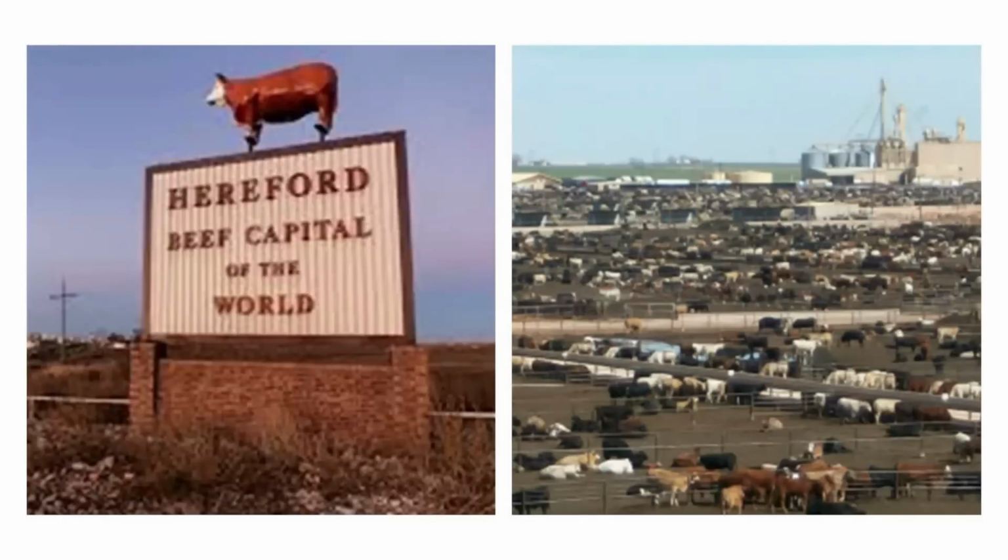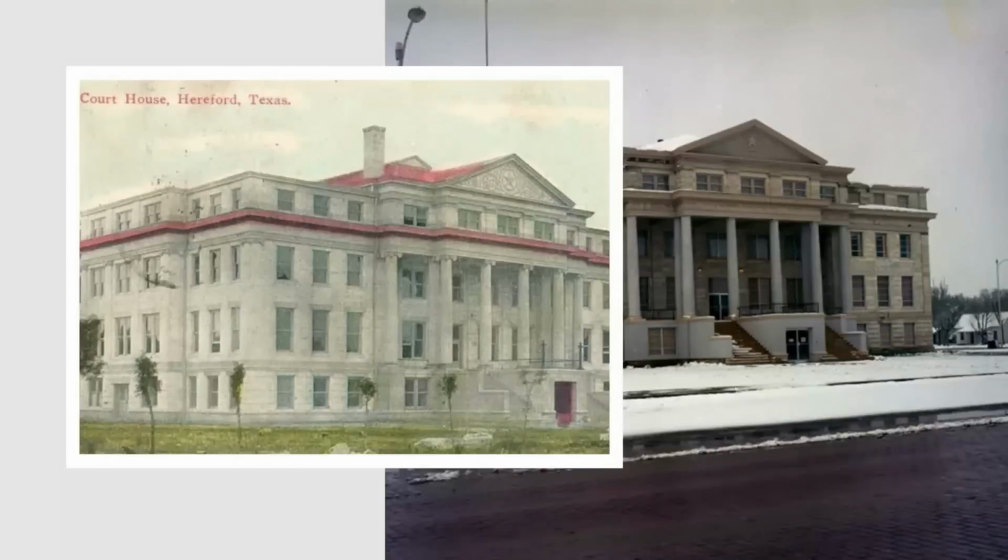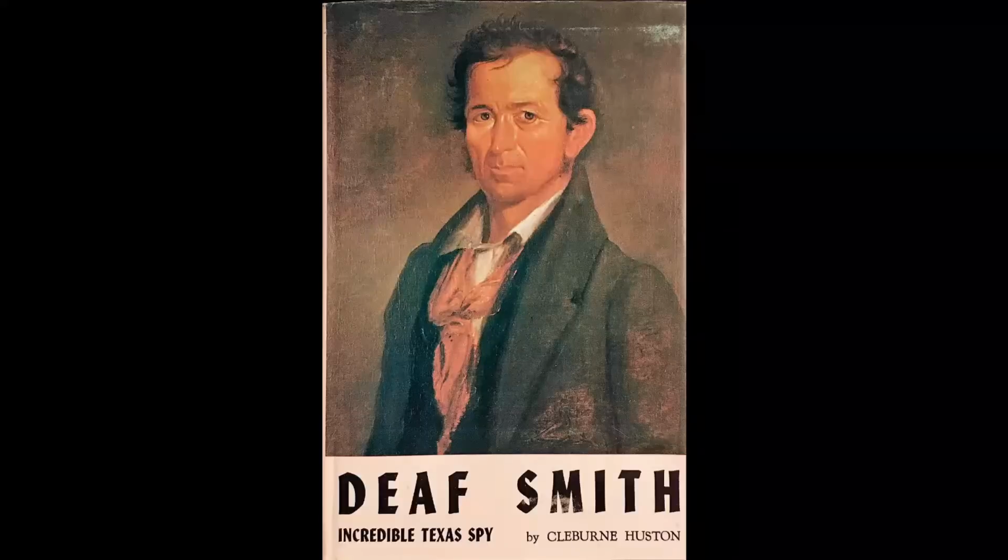Hereford is known as the beef capital of the world because of the large number of cattle fed in feedlots in the area. This is the Deaf Smith County Courthouse, said to have been built in 1910 by Chamberlain and Company in classical revival style, and the second marble courthouse built in the United States. Notice there are red brick streets in Hereford as well in the photo on the right. The county was named for Erastus Deaf Smith, a partially deaf frontiersman who played a part in the Texas Revolution of 1835 and 1836.